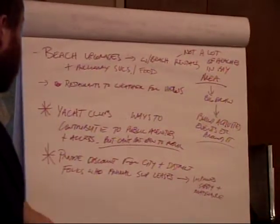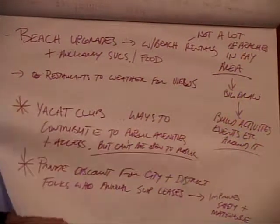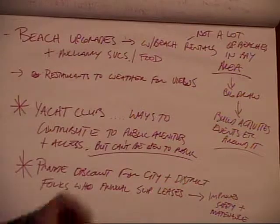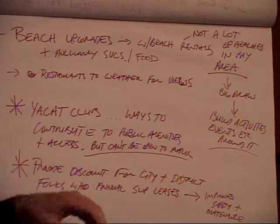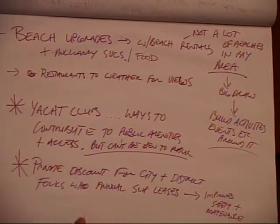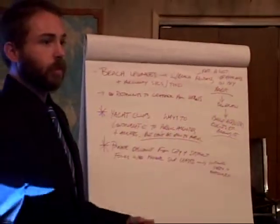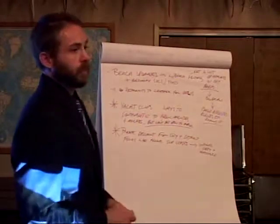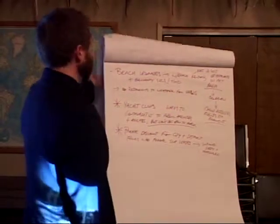Beach upgrades we talked about, yacht club we talked about, and then there was another idea: potentially provide a discount on slip leases for City of San Francisco residents and Harbor District folks who have annual leases already, just because they can help keep eyes on the dock and maybe lessen the need for some outside security, and improve the maintenance and upkeep of the district at the ground level. With that was revenue enhancement.